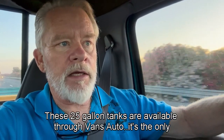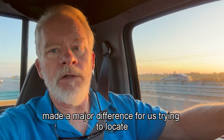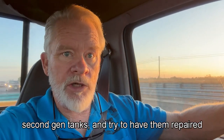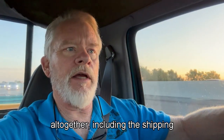These 25-gallon tanks are available through Vans Auto. That's the only place I know that they are available. Many thanks to Smiley for pursuing that back in the day. That made a major difference for us trying to locate gas tanks, because before that we just had to scavenge other second-gen tanks and try to have them repaired. Regardless, we've got the tank in the back along with new straps, new sending unit, pretty much the whole deal. I think it's about $450 altogether, including the shipping on that.